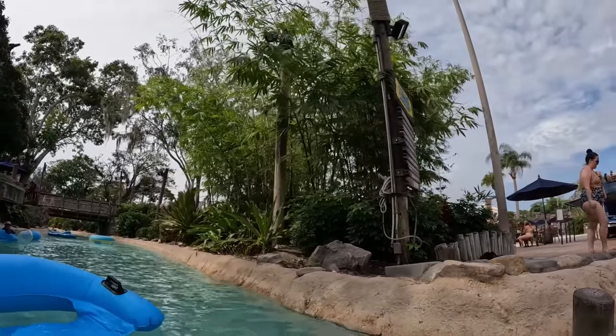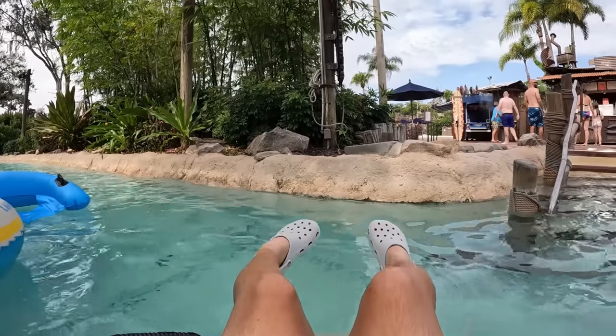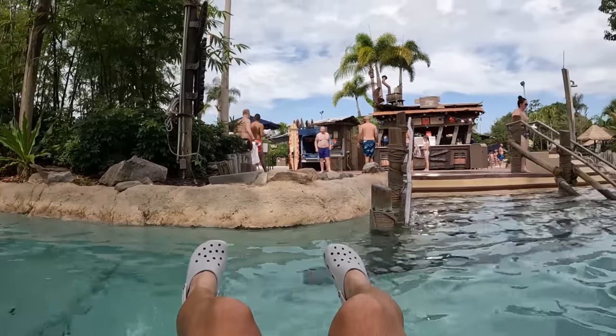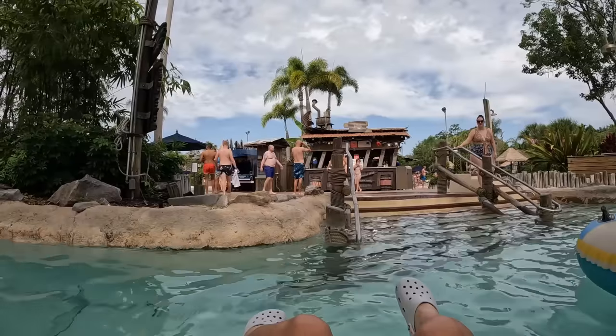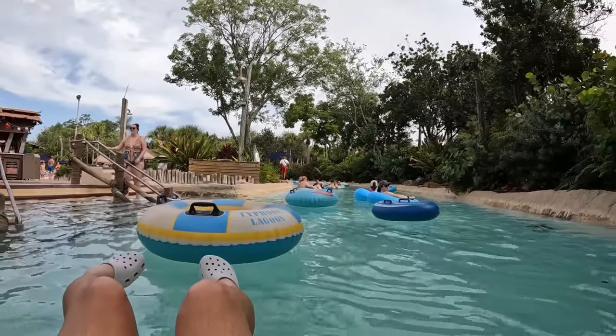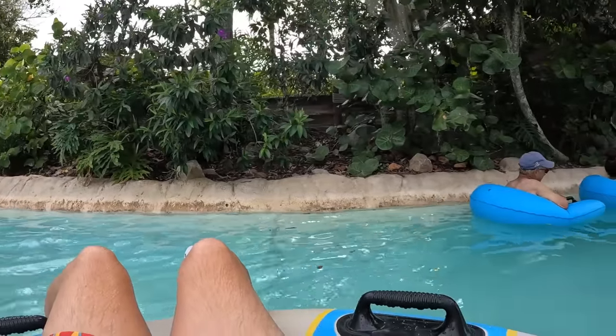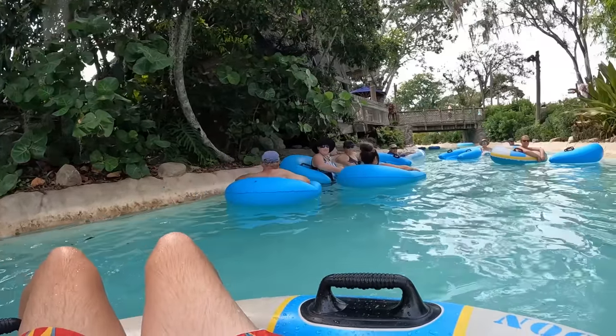Oh, here we go. Oh, the water's so cold when you get in. Just cool you off though, especially that hot you get over in the theme parks. Yeah, I do like all the themed buildings here. Very nice. It's a proper Lazy River. It doesn't go that fast, this one. Not that much current. It's only a small current to keep you going.